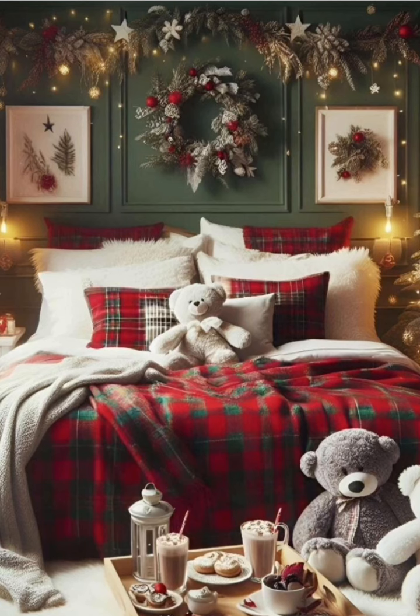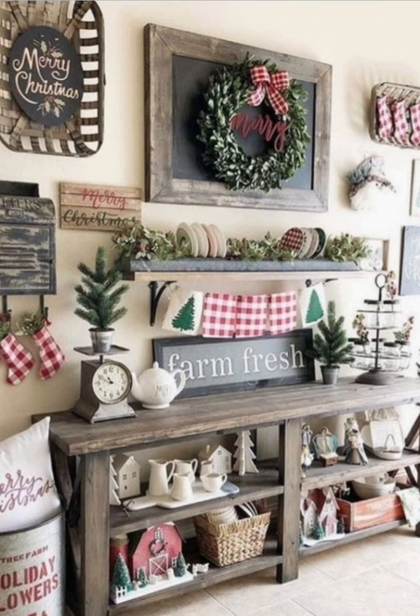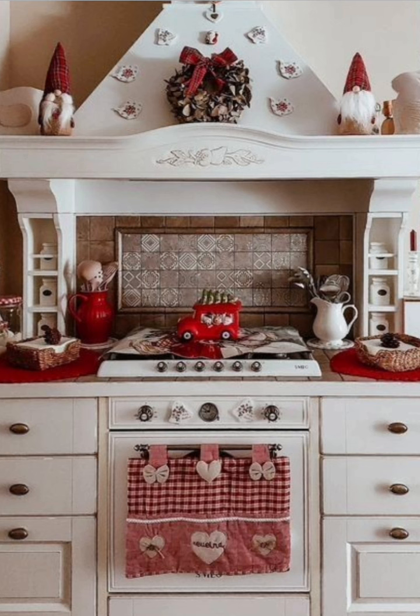Christmas 2024 is just around the corner, and if you are ready to transform your home into a festive wonderland, you are in the right place. Today we are sharing the top 100 Christmas decor trends that are setting the stage for the year's most magical holiday season. From elegant themes to DIY ideas, there's something for every style and budget.